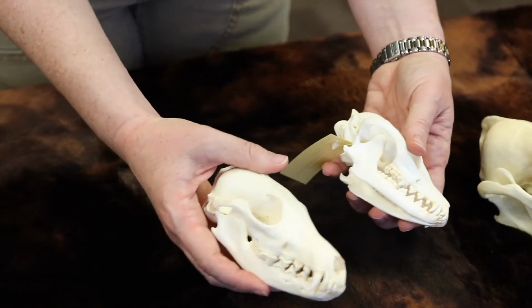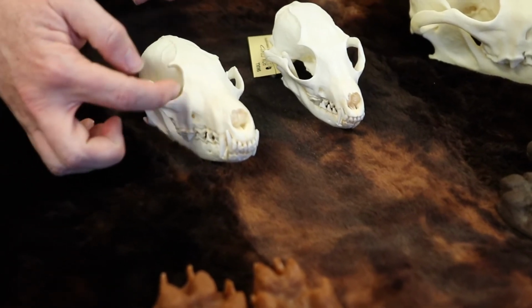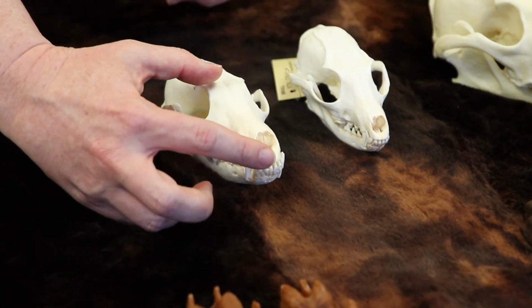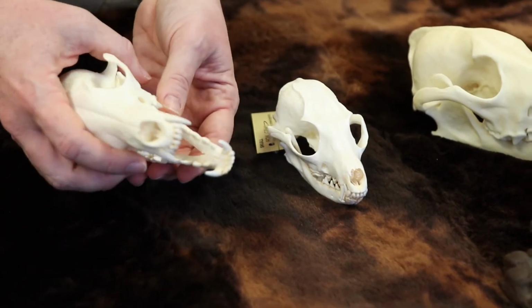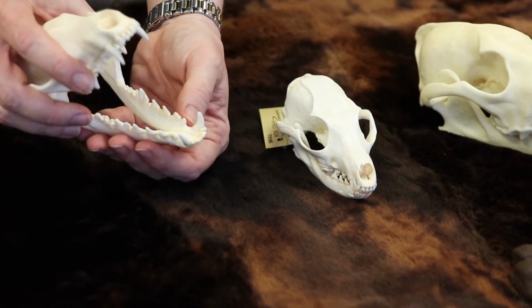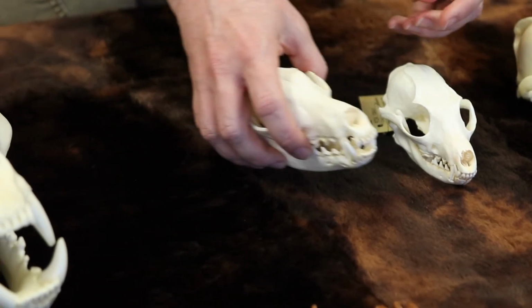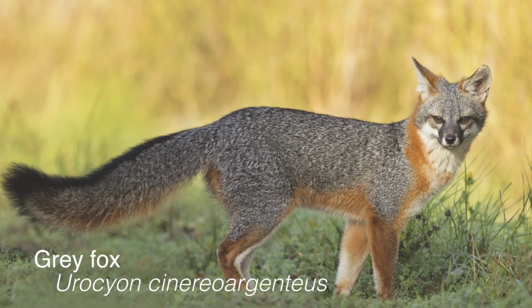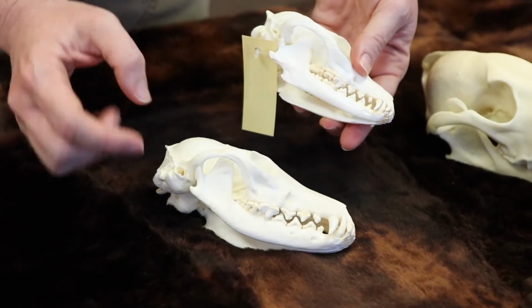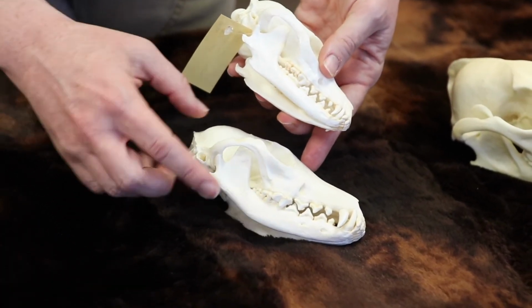So here are 2 fox species. They're very similar to the coyote with eyes that are forward-facing and long rostrums that allow it to sniff out food sources. Both have canines, sharpened premolars, and flattened molars that allow them to eat a variety of food. You'll notice on the gray fox, it has a flattened jaw, whereas on the red fox, it has a more curved jaw.